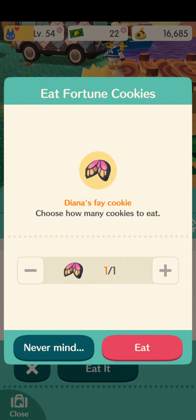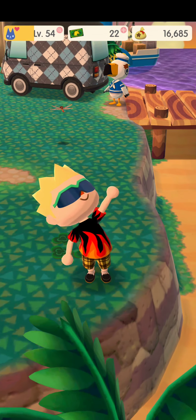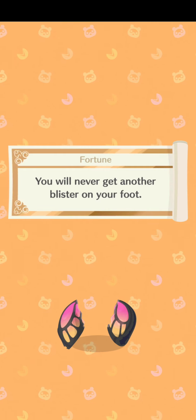Diana's Fae cookie. Let's do that one next. I'm gonna do the Apollo's one after this. That's another one that I'm really excited for. Num num num. It looks like he's eating butterfly wings, which is kind of gross.